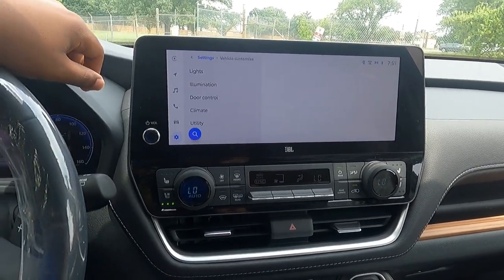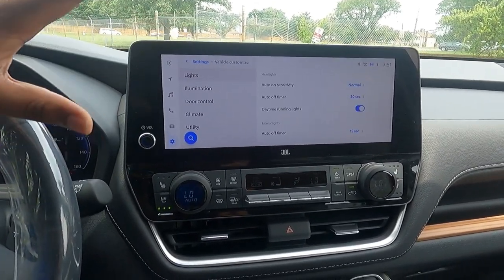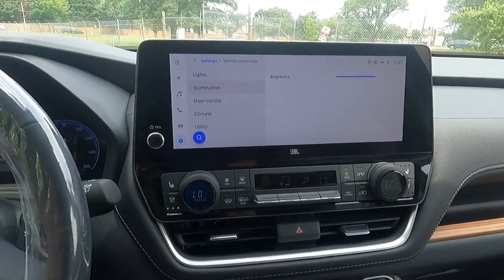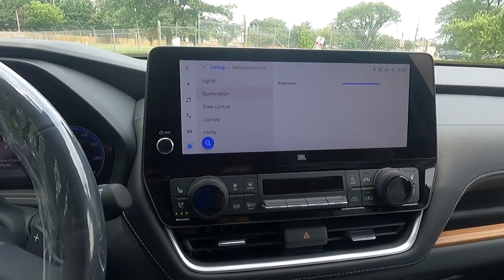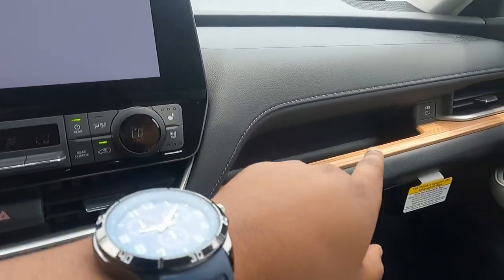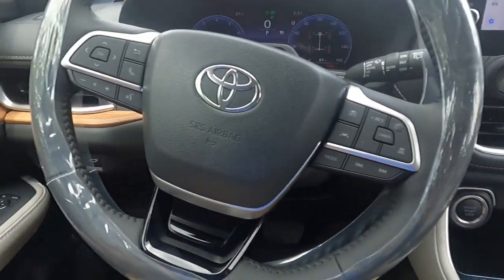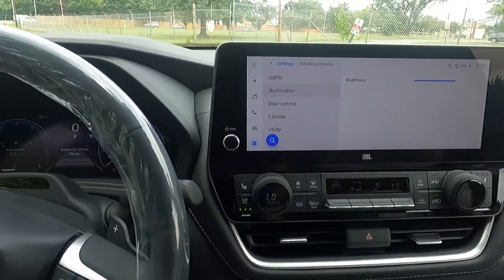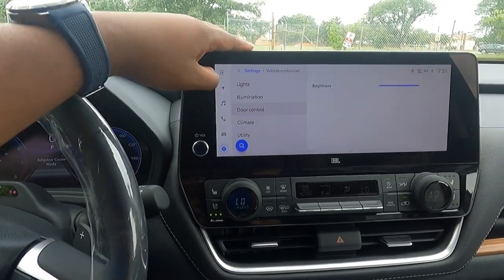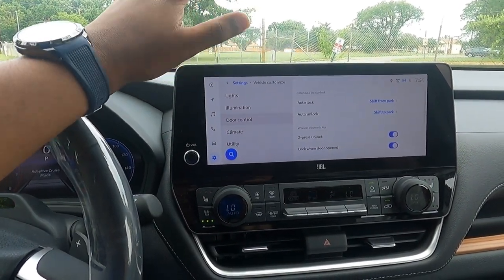Under vehicle customizations, you can configure everything between your light settings as well as illumination. So it does have a little bit of ambient lighting at nighttime. It's one color, it's gonna be like a light blue, but it'll come like little accents right around the center console area, around the footwells, and it just looks so nice. But you can definitely put down max brightness and it'll look nice at nighttime. Though I do wish it had multicolor, but small gripe.